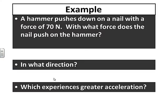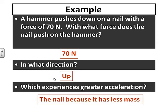So for example, a hammer pushes down on a nail with a force of 70 newtons. With what force does the nail push on the hammer? Equal and opposite, 70 newtons. In what direction? Opposite. Up. And which experiences the greater acceleration? The one with less mass experiences more acceleration, so the nail, because it has less mass.